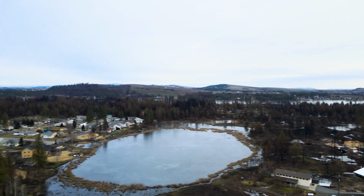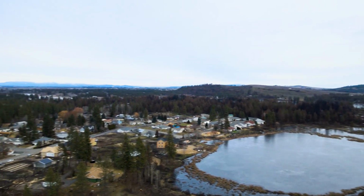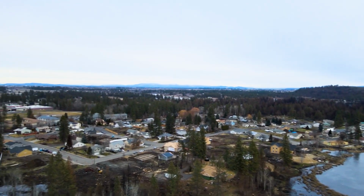The cool thing is how fast this town has been rebuilding. There are some amazing homes going in. Insurance money has kicked in and people are building brand new homes. In the next 5 years, I don't think we're even going to be able to tell that the fire happened, besides the fact that there are going to be quite a bit fewer trees in the areas where there were previously, because it was a pretty densely forested area.